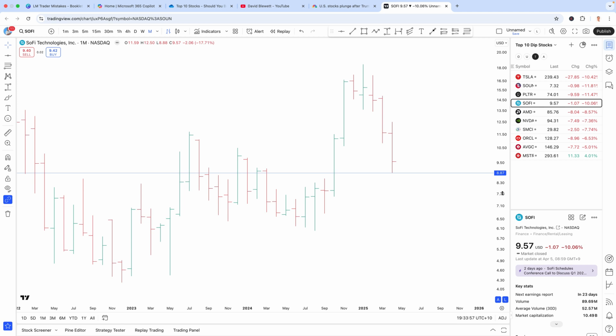So the question is, is SoFi going to stop falling here? The answer is we don't know. Clearly a big bearish bar in March, falling from about $14.87 into the low of $10.90. And of course, last week in April, obviously this bar is just 1 week of a month, another significant fall as well. So right now, it does look as if SoFi will fall further. Will it stop at 8.87?